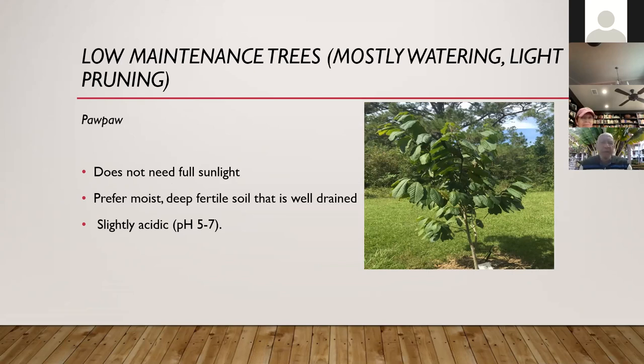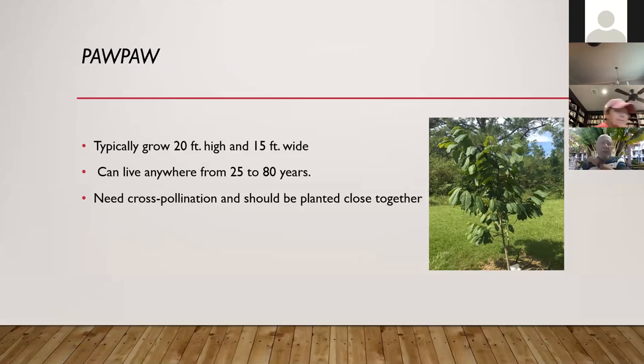For those of you who might not be familiar, there's this fruit called pawpaw, and it does very well in low light. It also does well in moist areas. As a matter of fact, they've found it growing on riverbanks. And it is not very picky. It will survive just about any condition. They typically grow to about 20 feet by about 15. One of the things though is that you must have a pollinizer.